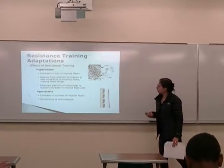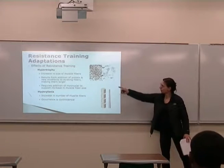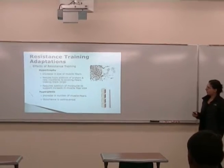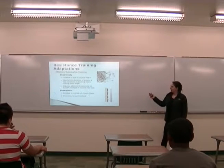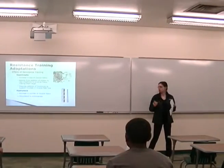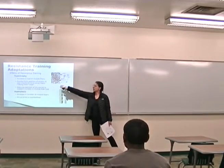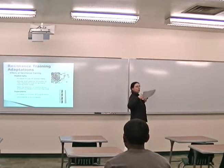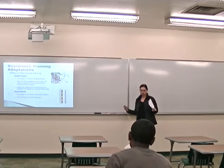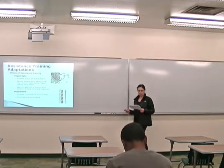When we look at resistance training, we see an increase in the size, in the diameter of the fiber. So the opposite thing occurs then with the endurance. And we may or may not see an increase in the number of muscle fibers. There's some indication that these fibers split. When we're looking predominantly at this idea of hypertrophy, that's how the muscles mainly grow, right? When I get bigger muscles, when I'm training hard, basically we're seeing hypertrophy, not increase in number, not hyperplasia.